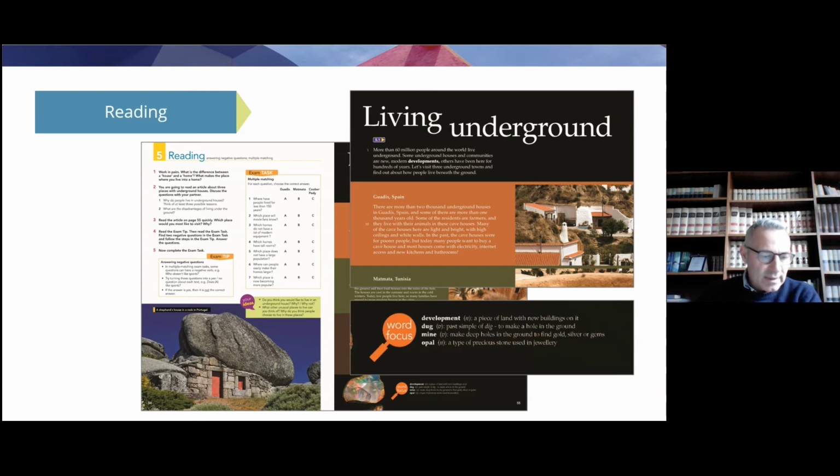And the target grammar and vocabulary is presented through engaging reading texts from a variety of genres. And there's a word focus section here which provides a glossary of words that are important to the meaning of the text, but maybe are outwith the student's level at the target level. Okay.